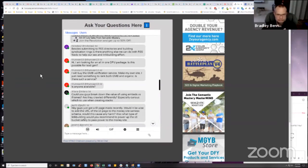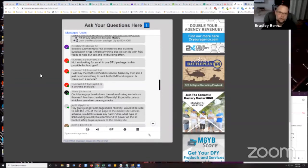Then it's a matter of content marketing, which we don't provide content marketing services yet. At some point in the future, we may. But content marketing on a regular basis, press releases, we sell those in MGYB. It's important to do that. And then link building and embeds to your entity assets. Again, it's exactly what we cover in the battle plan. And MGYB is done for you services.